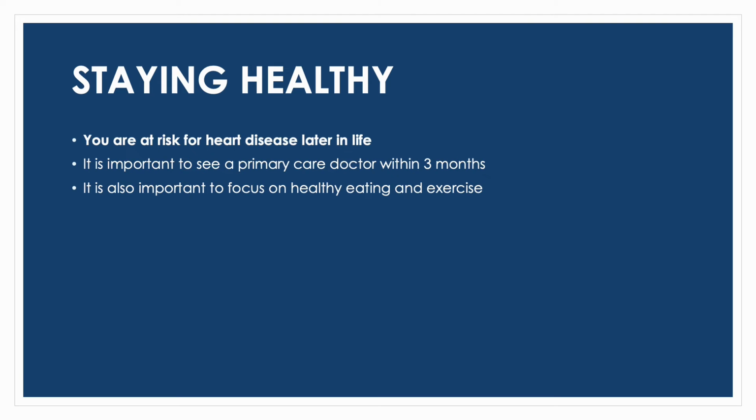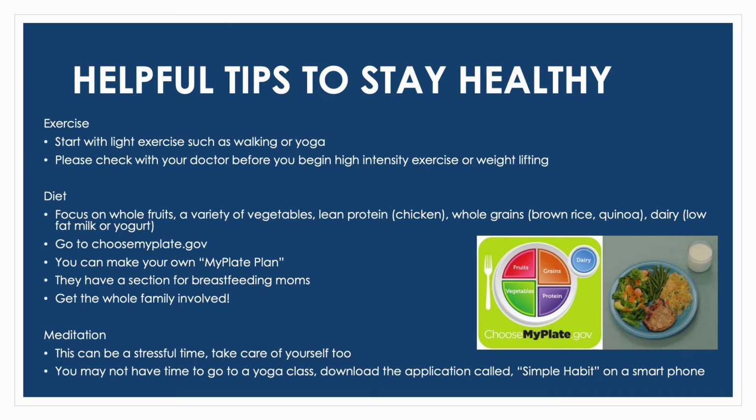High blood pressure places you at risk for heart disease later in life. It's important to see a primary care doctor within 3 months of delivery. It's also important to focus on healthy eating and exercise. Here are some helpful tips to stay healthy. You can start with light exercise, such as walking or yoga. Please check with your doctor before you begin high-intensity exercise or weightlifting.